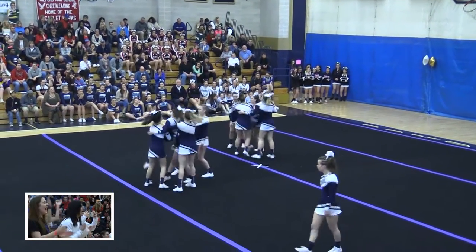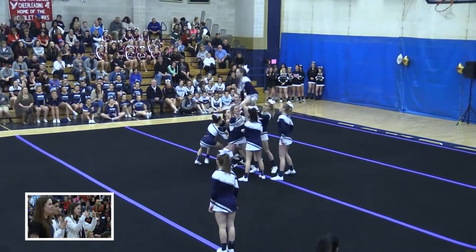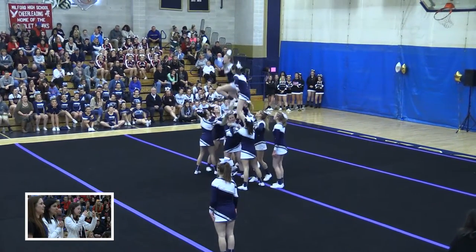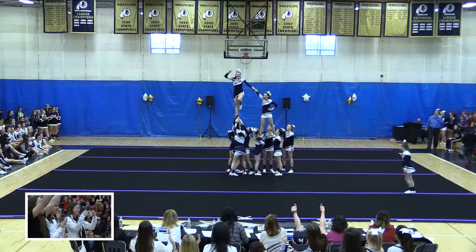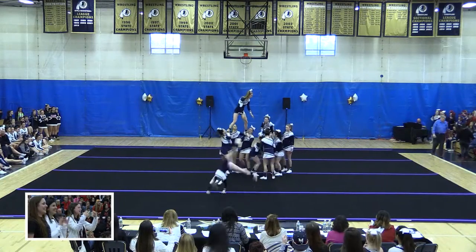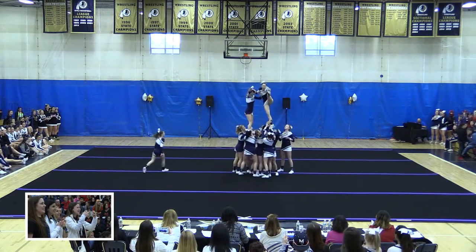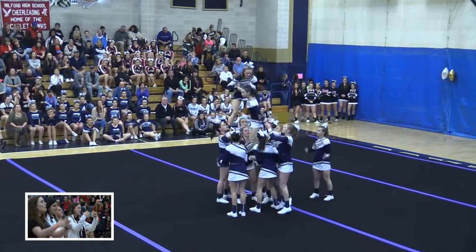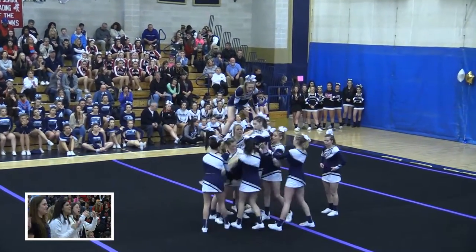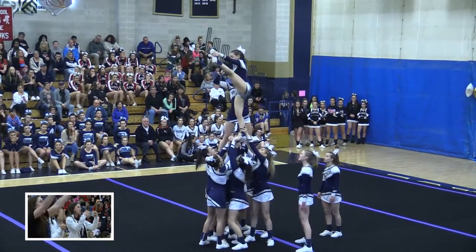Nice save in the back stunt. Oh, good switch. That's great to utilize if you don't have parting in the stunting. You can tumble while they're stunting. That was a nice save by the flyer. If you didn't see, her foot was completely sideways in that switch up.